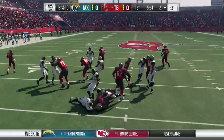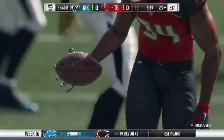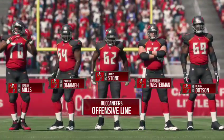And a first carry here for Charles Sims. And he will fight his way forward to about the 23-yard line. 2 yards on the carry there. It'll be second down.